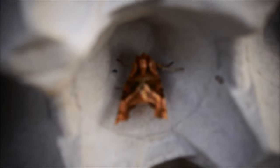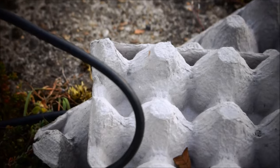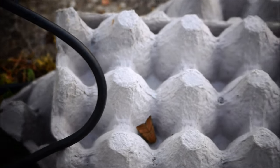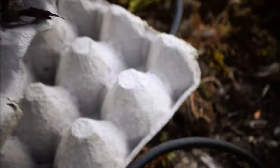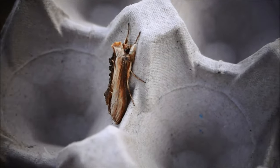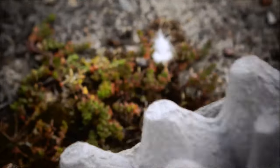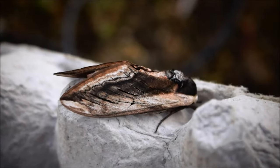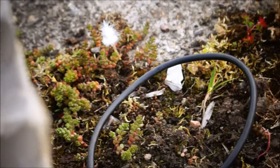Angle shades. Three of them. What else have we got? Ah, there's the other mullein there. And we've got a privet hawk as well. We had three hawk moths last night, two poplars and one privet. There he is there. Or is she? I'm not entirely sure.